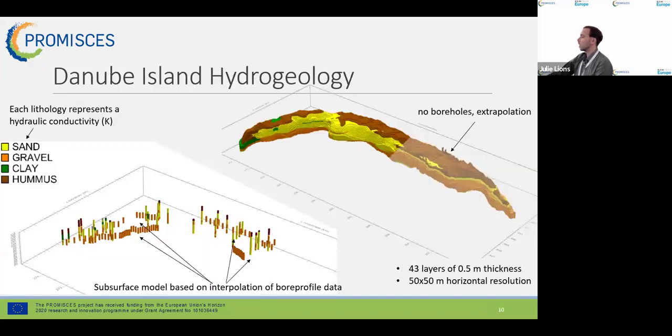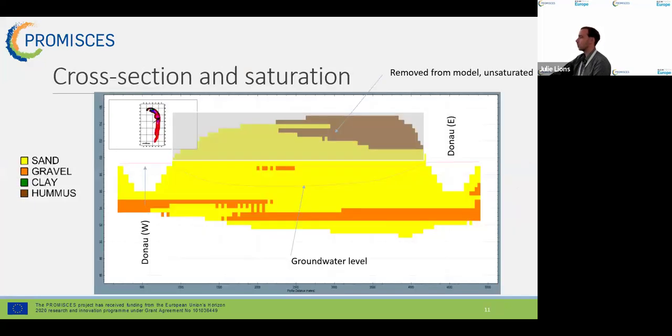Here you see the hydrogeology of the Danube Island. This is based on the interpolation of pore profile data with 4 different lithologies. It has 43 layers of 0.5 meter thickness and 50 by 50 horizontal resolution. Here you see a cross section. It's mostly sand and gravel. And on both sides of the island, we have the Danube.